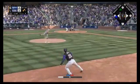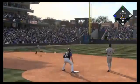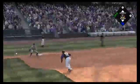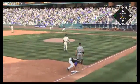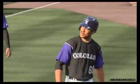Set to deliver the 0-1. Goes the other way with it as this is in the air down the line in left. The catch is made near the line in left, tagging the runner from third. And they're able to inch a bit closer on the sac fly as this is now just a 1-run deficit.